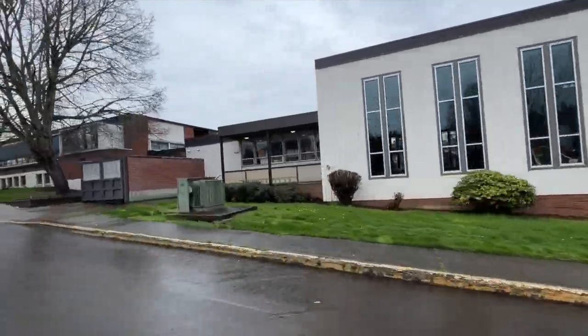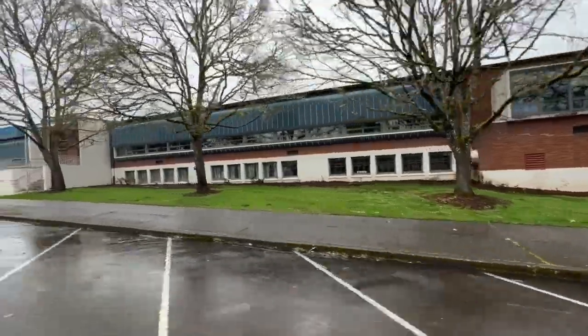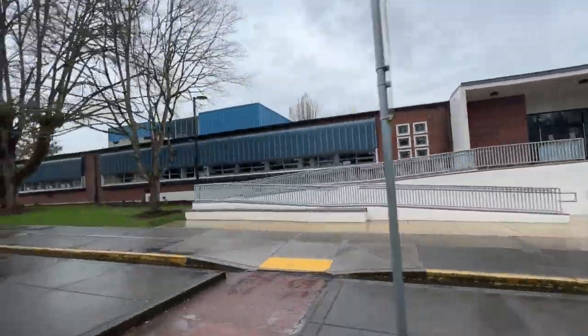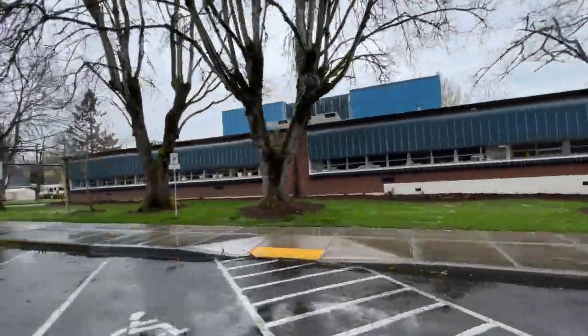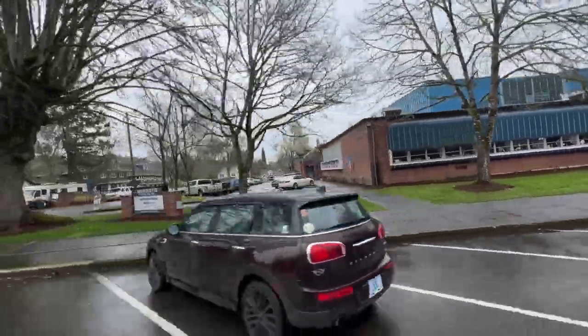Just up the hill from that park, this is Willamette Primary, one of the primary elementary schools that feeds into Rosemont, which is the next school we're going to talk about, and then these feed into West Linn High School. Very small schools, amazing teachers available here. It's a great place to go.